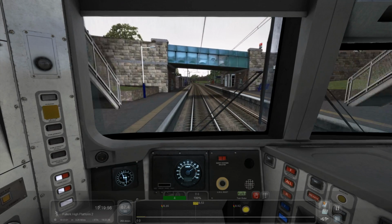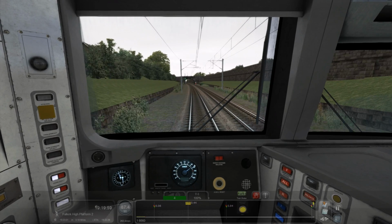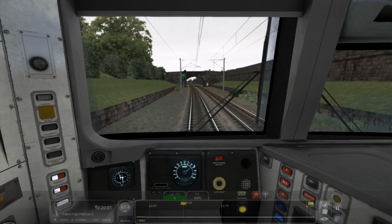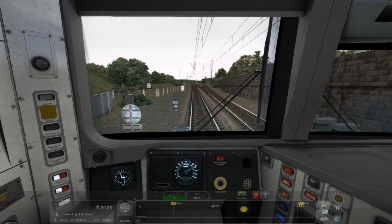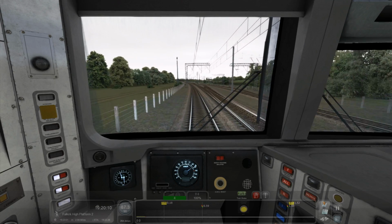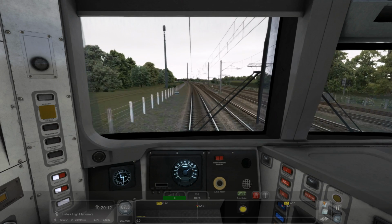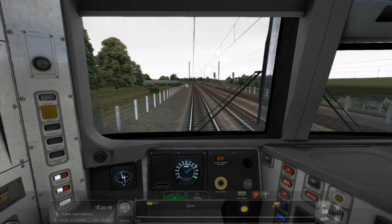So I re-downloaded the sound pack again, and that's the only thing I tend to do with Train Sim. I re-download any sound pack or extra stock from AP's website when I want a scenario with sound packs or enchantment packs, etc. But yeah.